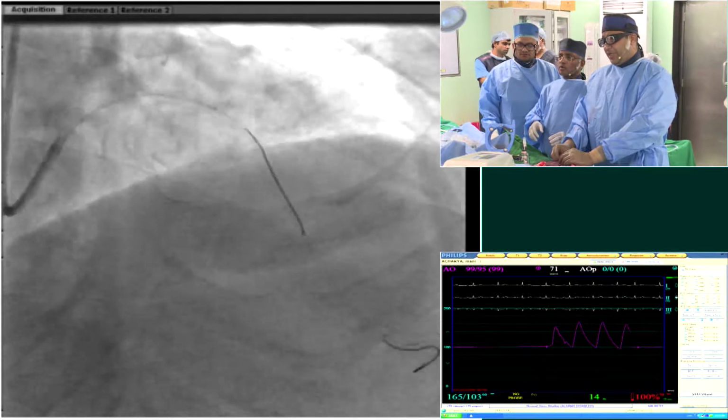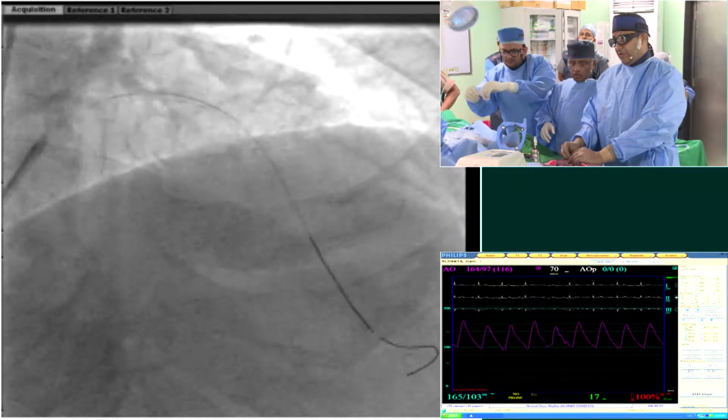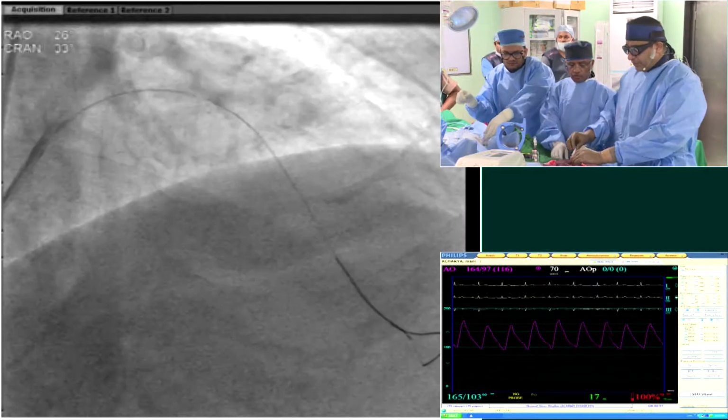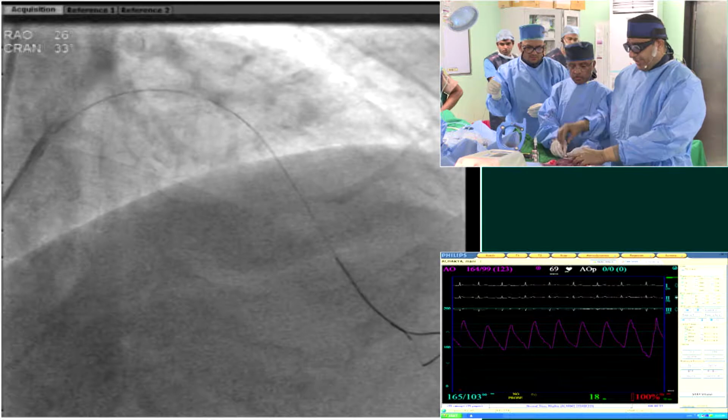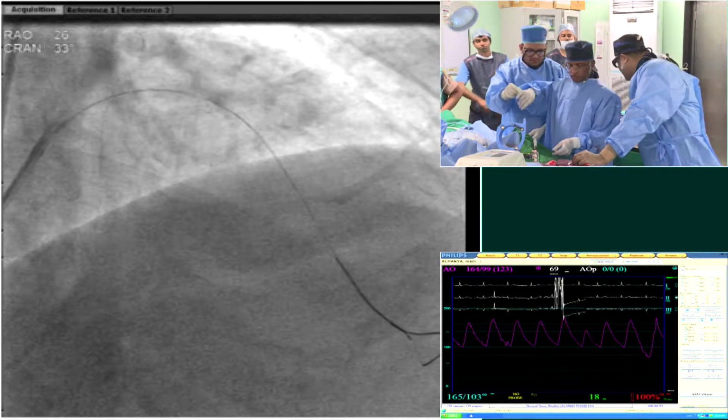Can we have the OCT again? OCT was the buddy wire? Yeah. Buddy wire or previous wire? Yeah, buddy wire. So we're trying the OCT again on the buddy wire. Otherwise, if it doesn't work, then we'll probably take a 3.0 Flextome.